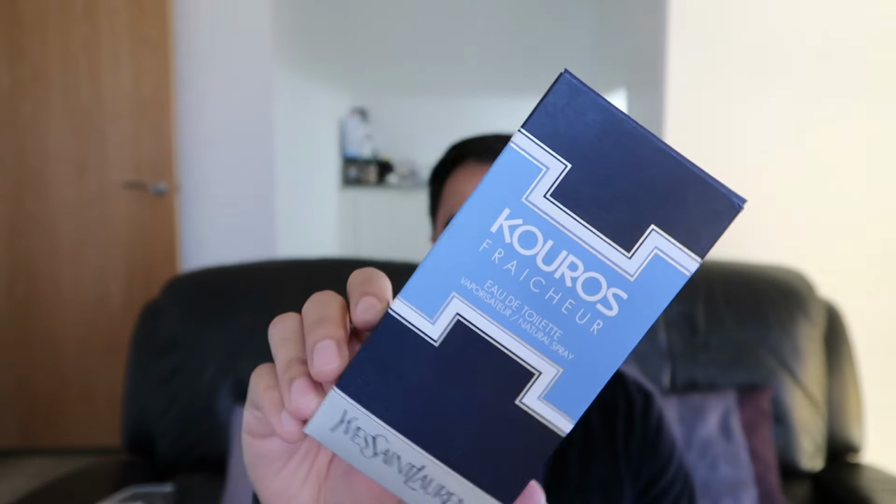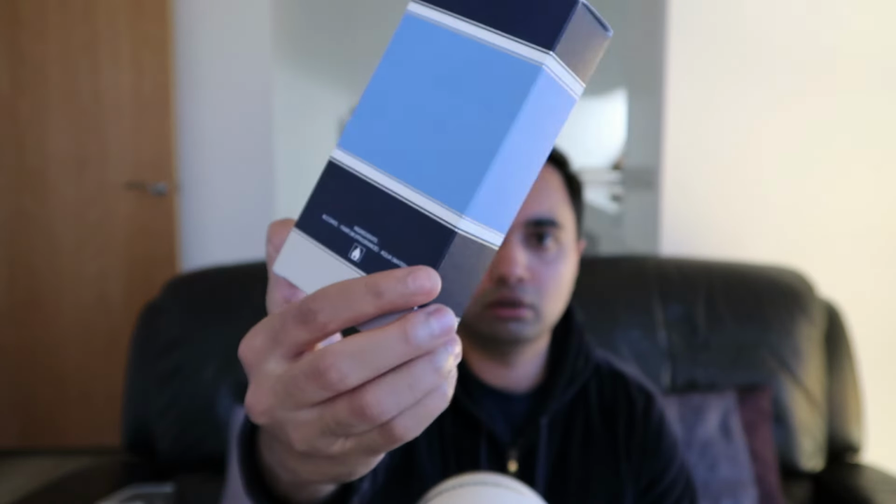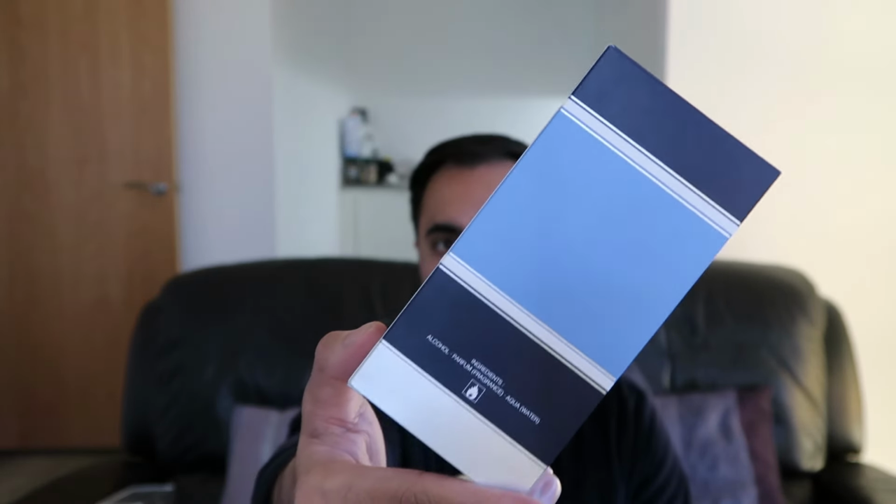Okay, let's get into the first full-size bottle, and there are 3 here, vintage ones, from the house of Yves Saint Laurent. The first one to mention, which I think I got around a year and a half ago, is Kouros Fraicheur. And what a beautiful box. I love the box. I love the colors here.